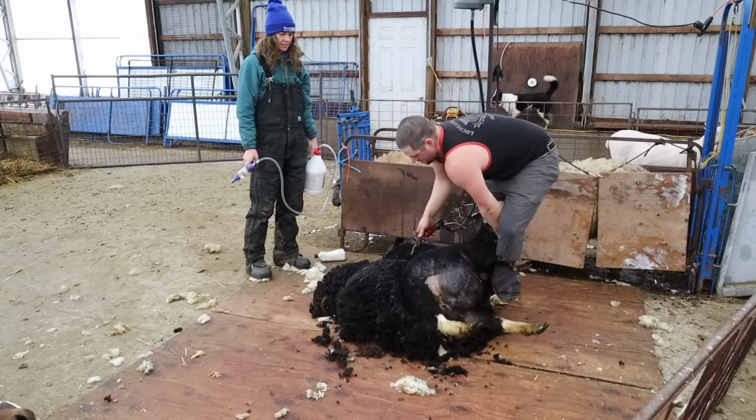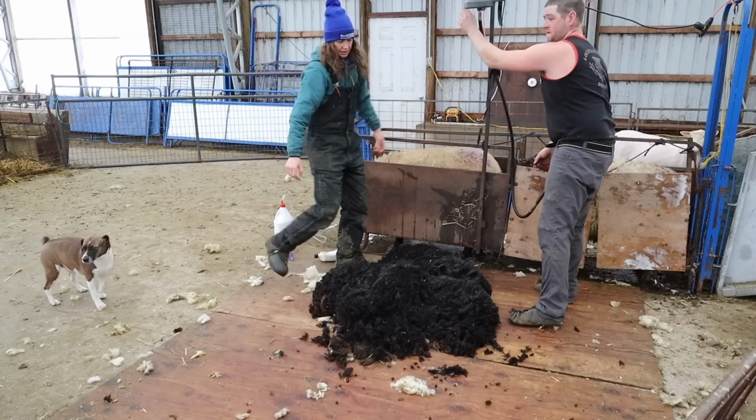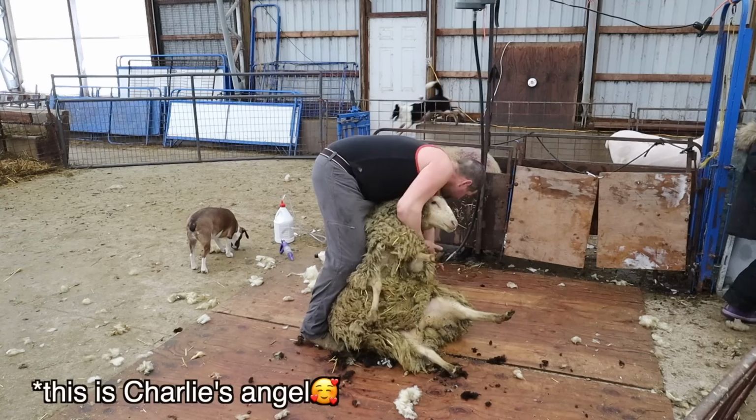Did it shear okay? Yep. Just that her tummy was a little matted. Not a lot of room, is there? There you go.